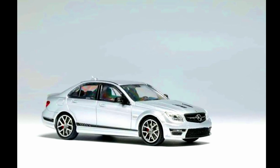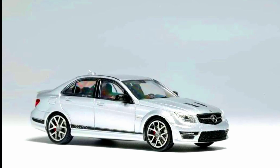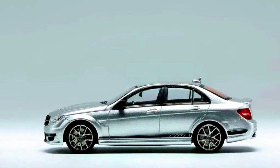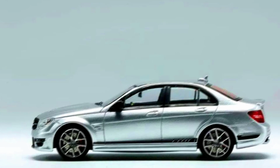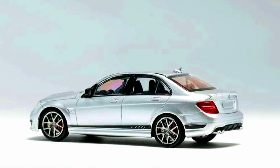King Models presents a Mercedes-Benz C63 AMG W204. Color of the cars are silver, black and white. Limited up to 999 each color, made from diecast, releasing on June 2024.